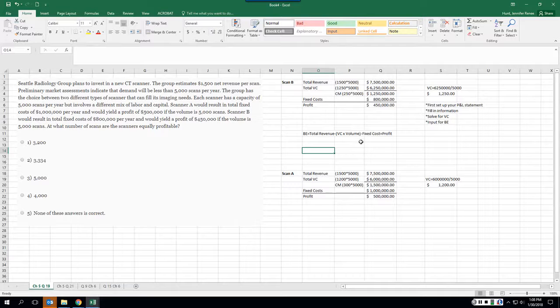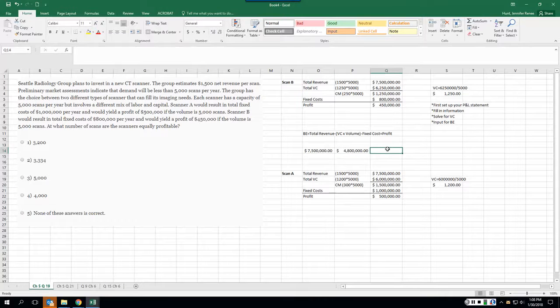So for our scan A, let's take our revenue, 7.5 million, put that in the revenue column. What we're going to do here is take our variable cost, which we said was 1,200 for scan A. We're going to multiply that by 4,000, which ended up being the correct answer for this problem. It's going to give us a number. Let's put our equal sign in there so it'll work the formula for us. Spread that out a little. And then take our fixed costs of 1 million.